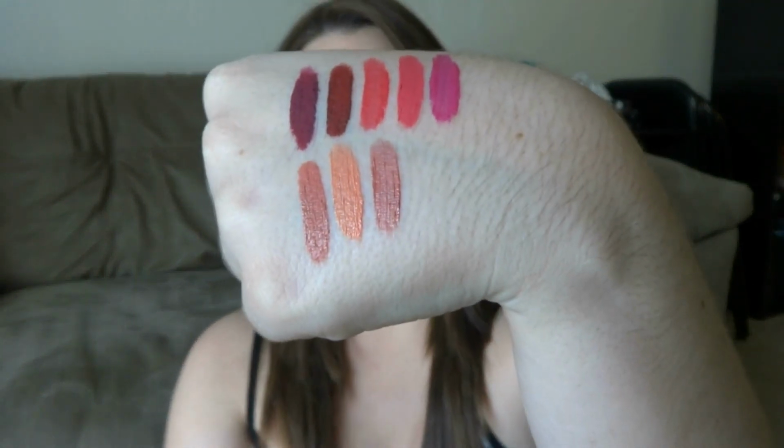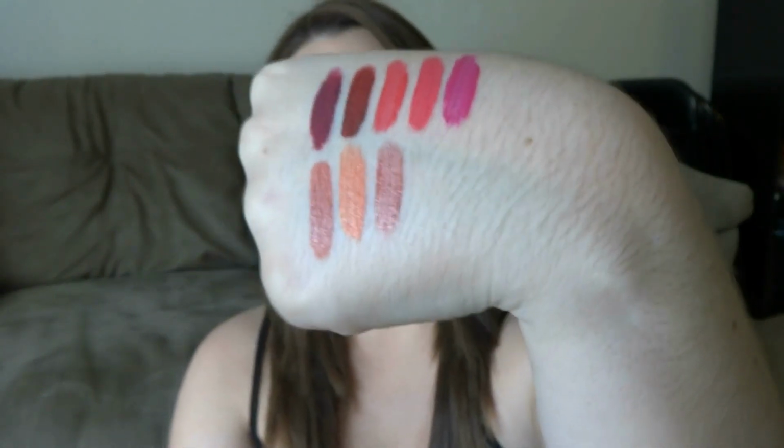And then the last one that I got is number 10. It looks like a shimmery kind of mauvey pink. It's got the tiniest shimmers in it, but I like it. I don't know if you can see the shimmers. I can't see what I'm filming.